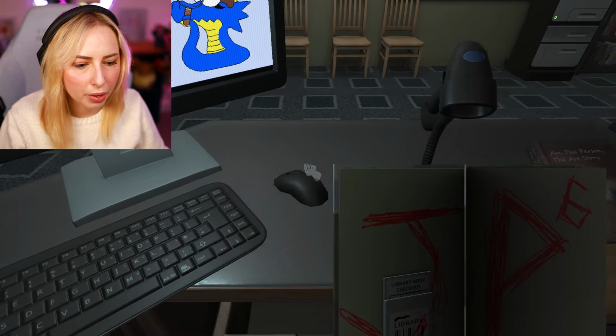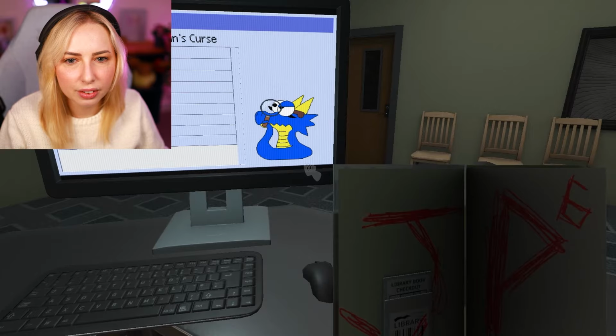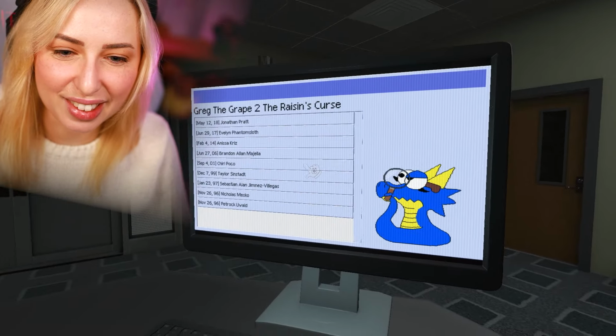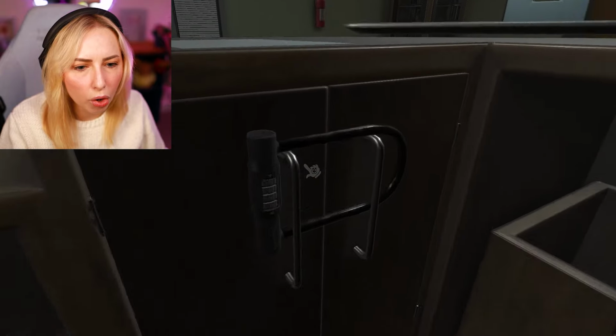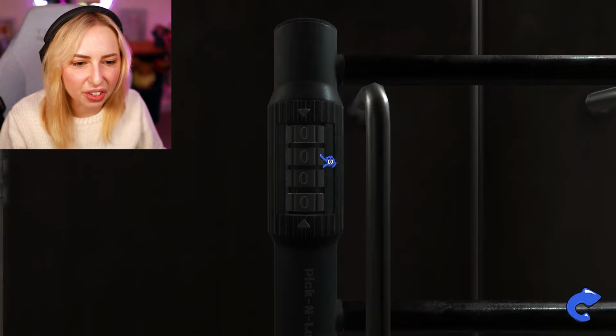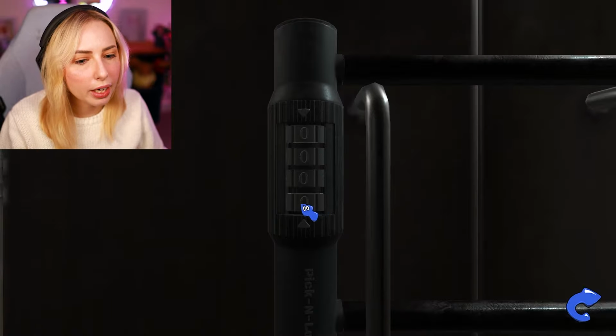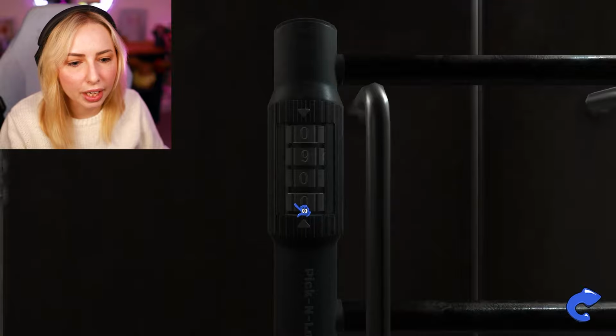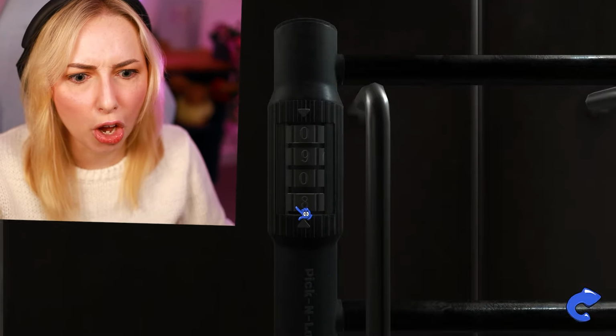I can pick this up though. Oh, but I don't think I can scan this. Okay, it won't even let me. That's lovely. Oh, what's this? Oh my goodness, are you serious? Wait. How do I change this? Okay, it's letting me do something now. Okay, that was weird. Okay, then stop that.